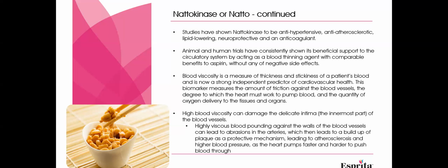So these are three very important things if you think about it, because even looking at something like the degree to which the heart must work to pump blood, you know that the harder your heart is working and the harder your body is working to get blood throughout your whole body, the more your body's going to struggle overall.